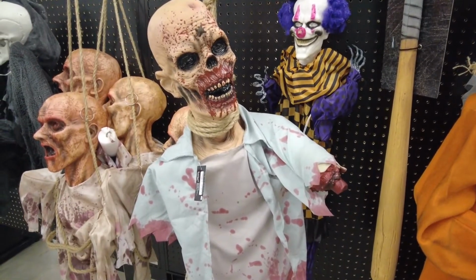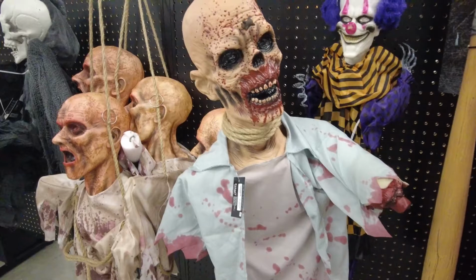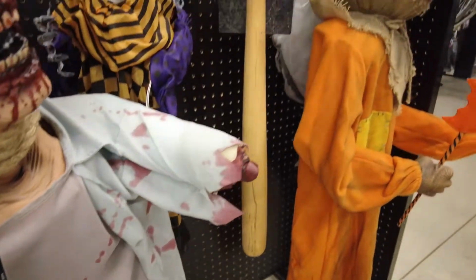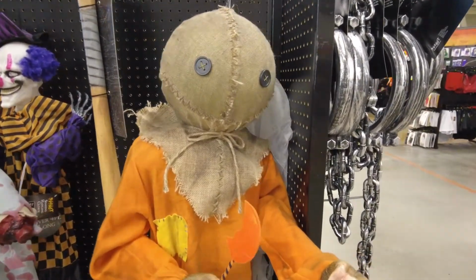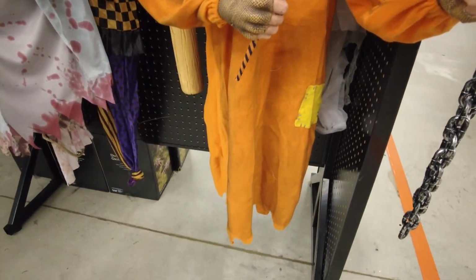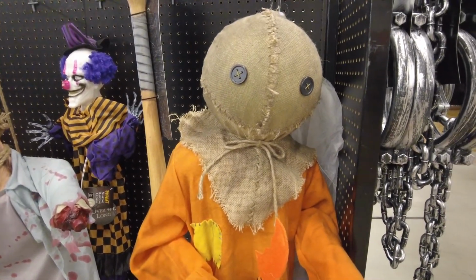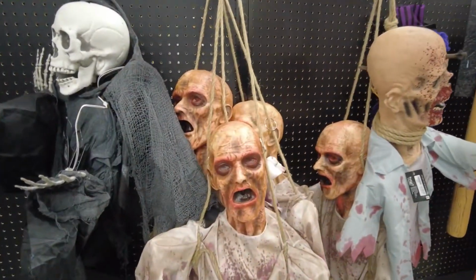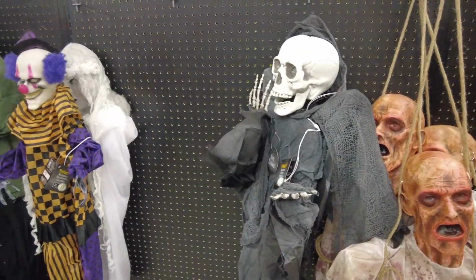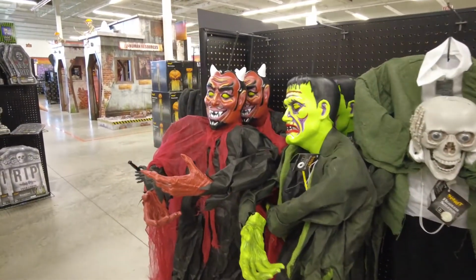And over in this area, they have some hanging props, a hanging zombie. He looks pretty creepy. And this particular one is $50. They also have Sam from Trick or Treat. Unfortunately, he does not have any feet. And I think his outfit with the pajama-like Halloween costume is kind of what makes that character come to life. A couple other items, this guy here. And then we've got some rather generic stuff like Frankenstein and the devil and stuff like that.